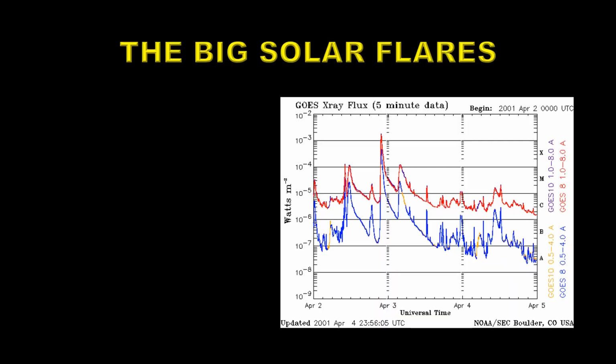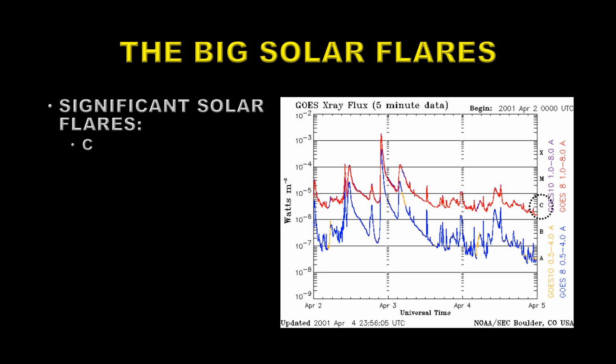Well, flare intensities are measured by their X-ray flux. And the smallest size significant flare is a C flare marked here on the right. The next size up is called M, and the next size up is called X. And don't ask me why they use those particular letters. I haven't got the foggiest idea. So basically, an X1 flare is equivalent to 10 times an M1 flare is equivalent to 100 times a C1 flare. And you can see the y-axis here is a logarithmic axis.